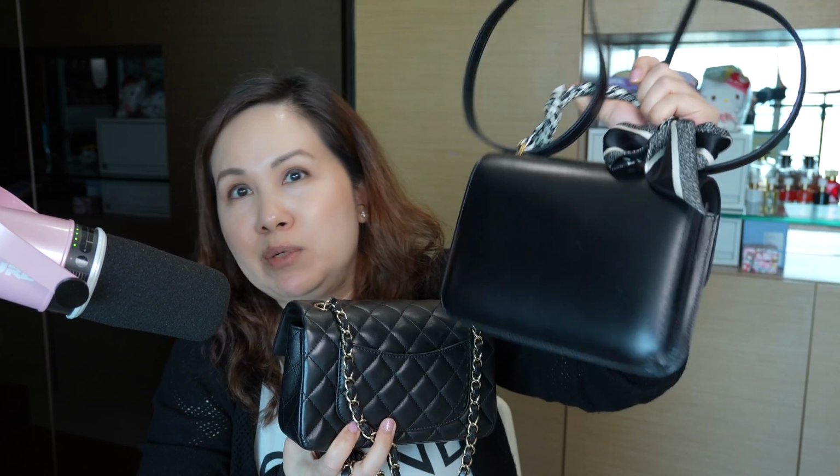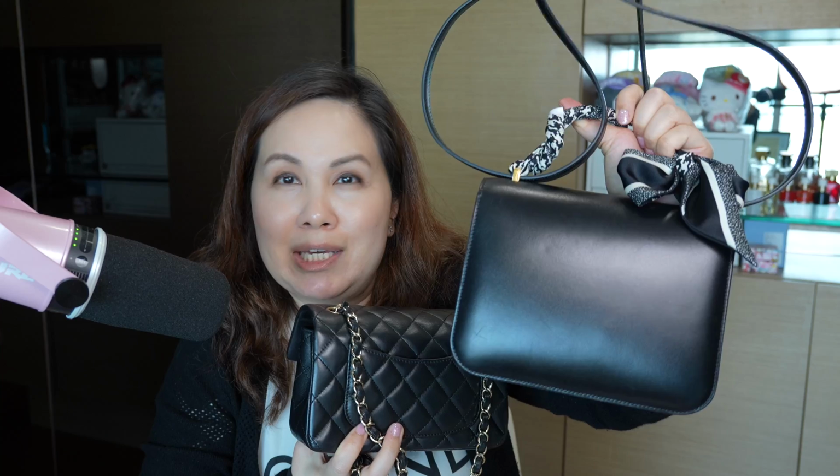And also because there is the divider in the center, that could be a pro or a con, but you might not be able to lay items as easily as in the rectangular just because of that divider in the center. Another pro of this bag is that it has the back pocket at the back. Now for the Constance, only the 24 has the back pocket.